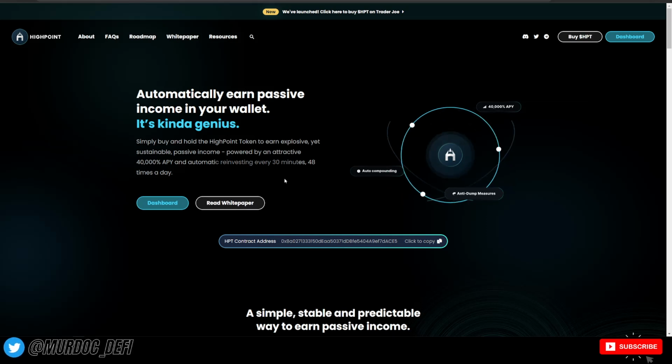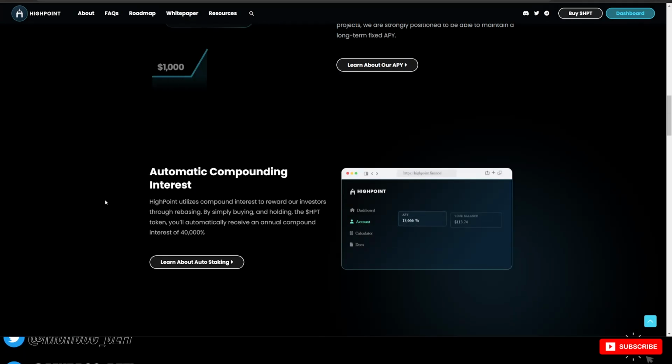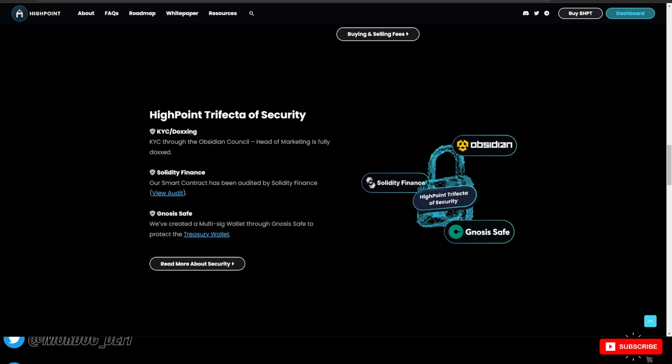It automatically rebases every 30 minutes, or 48 times per day. And of course, these are protocols that sustain themselves based on buy and sell tax. So they do have a buy and sell tax. Just know that when you purchase or sell, there is a buy and sell tax baked into the smart contract. So you're obviously going to have to adjust your slippage accordingly on Trader Joe. If I didn't already say so, this project is on the AVAX ecosystem.